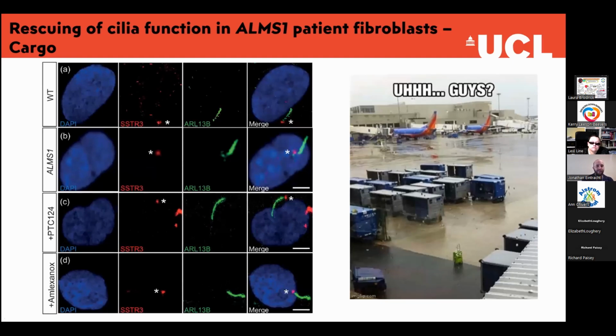We looked at another protein to assess changes to how the cilia function due to the mutation and if this can be restored after treatment. And this protein was called SSTR3. This is actually the actual cargo that's transported up and down. So previously we looked at the machinery that transports cargo or signals, and now we looked at something that's actually transported up and down the cilium. And we found that in our wild type healthy donor cells that do not have the mutation, this protein cargo SSTR3 was found at the base of the cilium, with a similar pattern to how the ALMS1 protein is expressed.